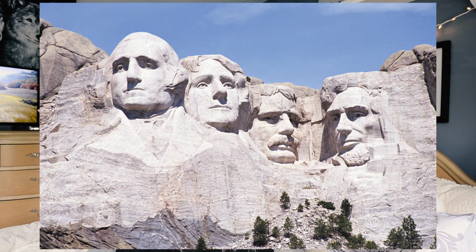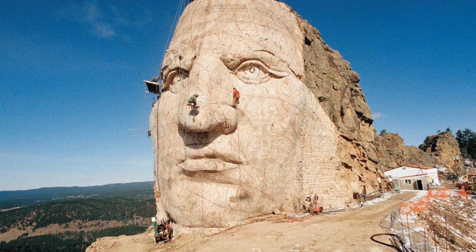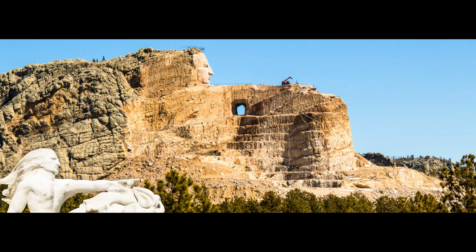Mount Rushmore is a prime example of this. So is the Crazy Horse Memorial. Fun fact, Crazy Horse Memorial is still under construction to this day in the Black Hills, the same location where Mount Rushmore is. And essentially it depicts a Dakota warrior, Crazy Horse, riding a horse and pointing into the distance. This monument has been under construction since 1948.